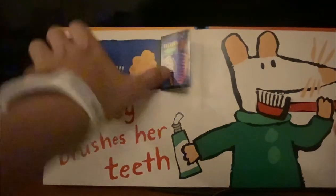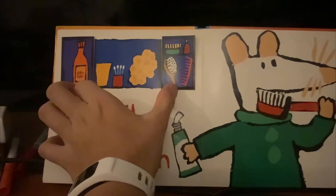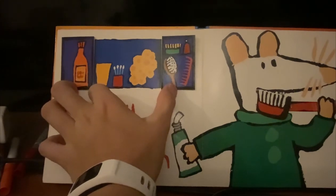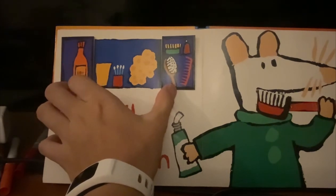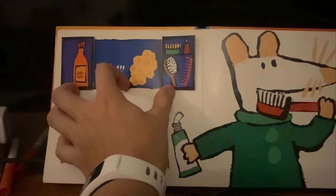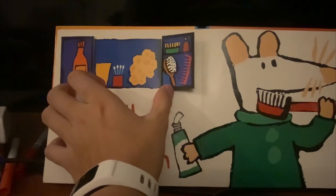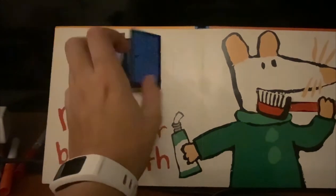This is Maisy's cabinet, where Maisy keeps all her bathroom things. Lotion, cup, ear picks, sponge, hairbrush, comb, and other things.